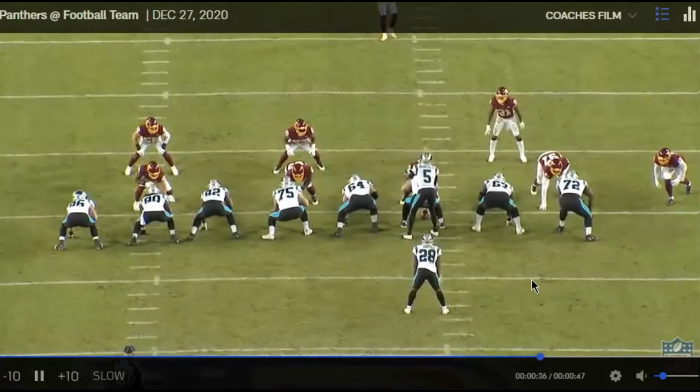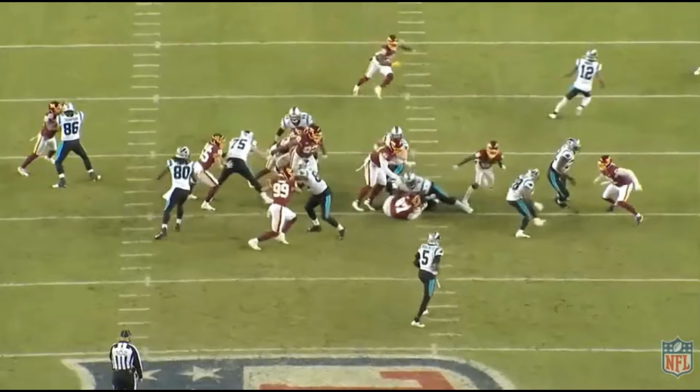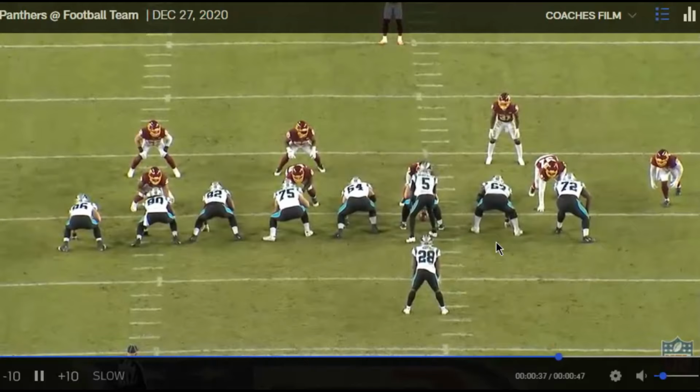He's going to come up right in that A gap, follow him, B gap. The runner is going to make a jump cut, and Kamren Curl is going to jump cut along with him. And then there, he comes up and makes that tackle for no gain on second and three. This is really good stuff. Like, this is really, really good stuff.